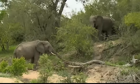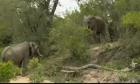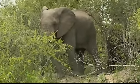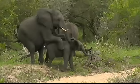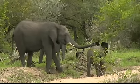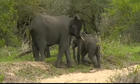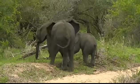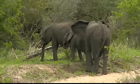There we go. Well, it looks like the one on top is thinking about a charge down the bank. Look at that. Now that's a bit of serious playing going on. That was very funny. Circus elephants. And that, look, she looks like she might do it again. But she didn't put too much weight. It looked like she carried a lot of the weight on her back legs rather than on the little guy.